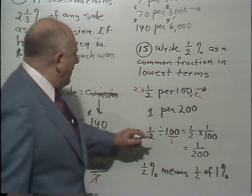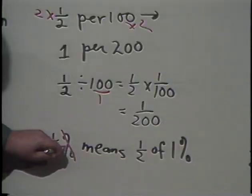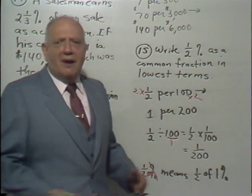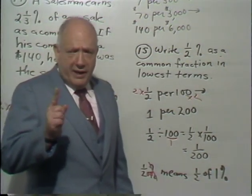And you see the short way of doing this? All you do is what? To drop the percent sign with a common fraction, just throw 2 zeros into the denominator. You say, boy, what a big spender. He's going to give me $1 out of 200. Boy, is he a spender. But if it's a big ticket item, be careful.